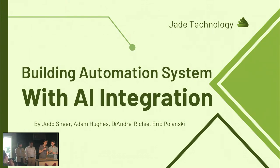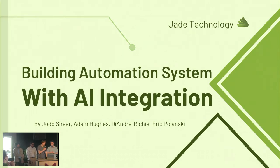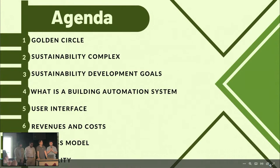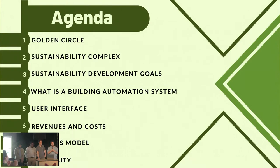All right, so now we're going to talk about our agenda, what we're going to be talking about today. To begin, we are going to start with the golden circle, the how, what, and why of our business, the sustainability complex, the sustainability development goals, what is a building automation system, user interface, revenues and costs, and business model and the feasibility of our business.